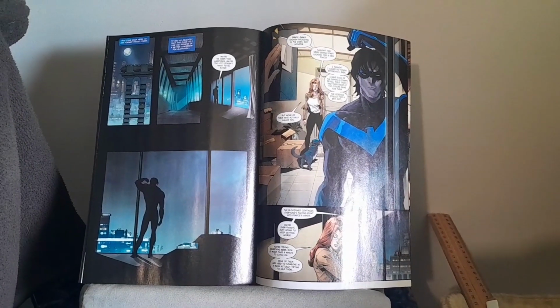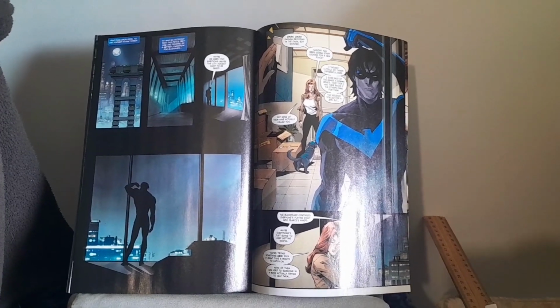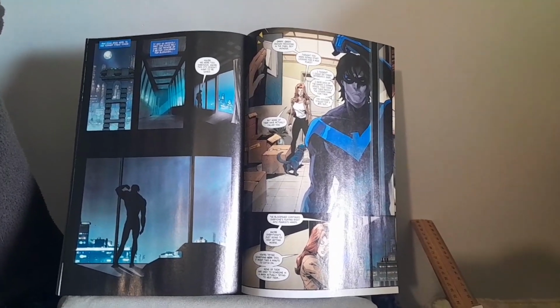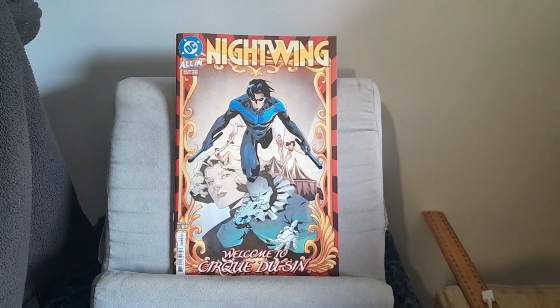And last but not least, towards the end, Dick Grayson returns back home, catches up with Barbara Gordon, and there's a bit of a later discussion that happens. So for the internal art, I give it a 7 out of 10.